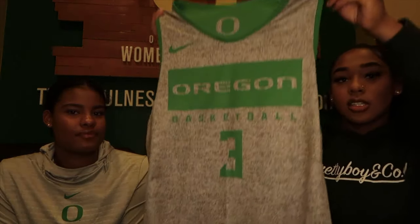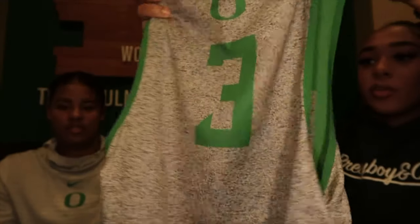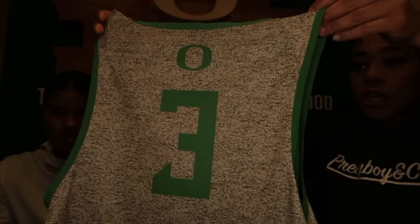Cute, super cute. And we all like our shorts super short, so we'll get them hemmed. And so really next, we'll show you the reversible practice jerseys that we got this year. This is the gray side. So we'll have a white and black team for home and visitors, and this is what we'll wear for the home team and for the visitors.